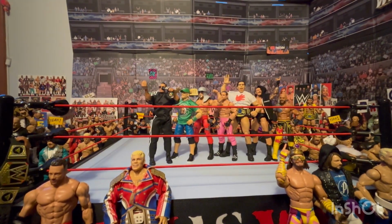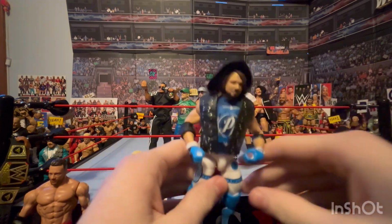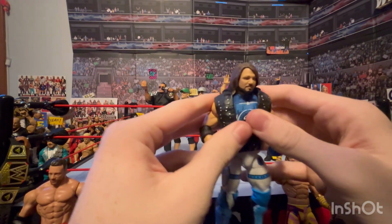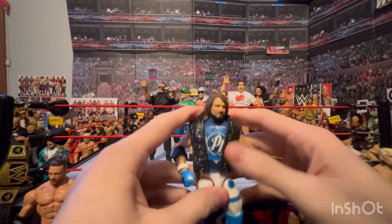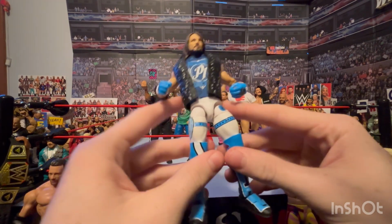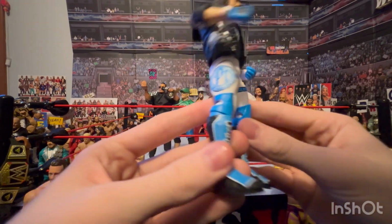All right, I was debating for a while my top 3 with all these figures, and I made a decision. So number 3 is Ultimate Edition AJ Styles. This figure is definitely the best AJ Styles. I've been saying this a lot about these figures, but 2023 killed it when it came to WWE figures. They've been so good. But this figure is so goddamn good. It might be one of my favorite Ultimate Editions of all time, if not my favorite.